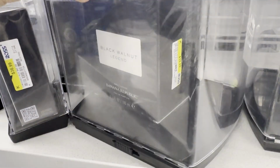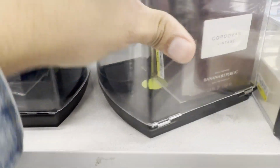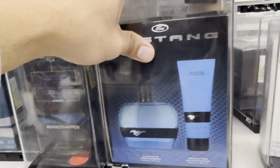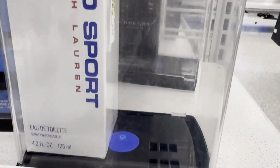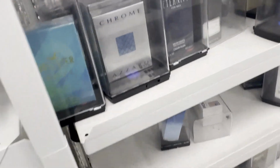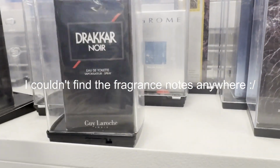Black Walnut Legend by Banana Republic, a dupe of what's it called? Creed Aventus. And then Cordovan Vintage again. I recommend it. It's spicy, kind of smells like, I don't know, it's spicy. It surprised me. What else do we have here? More Tommy Bahama. For that Cordovan Vintage, I'll throw up the fragrance notes, because I highly recommend it.